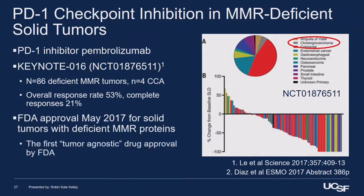And this is the first tumor agnostic approval, meaning independent of breast or colon or gastric, across all tumor types, DNA or mutation-specific approval by the FDA. And it warrants MSI or MMR testing for cholangiocarcinoma, because even though 2.5% is a small number, it is a meaningful benefit because the responses can be dramatic and sustained.